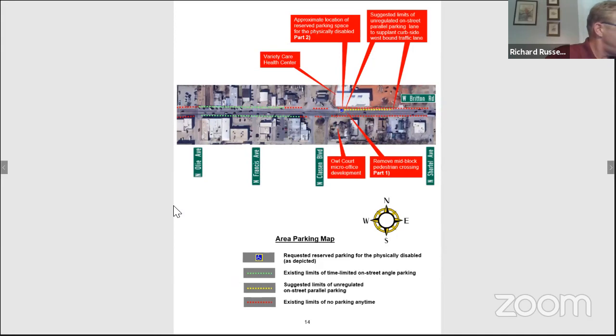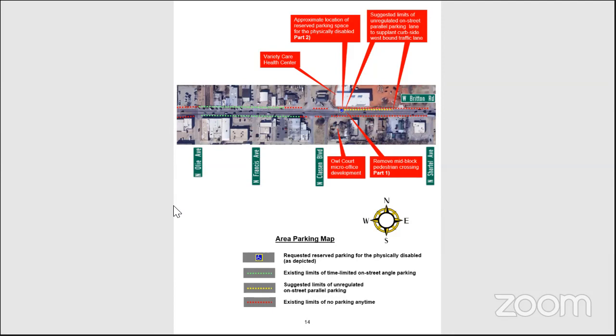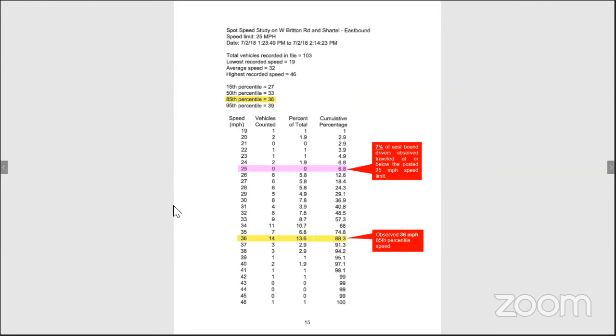All right, you've got our comments before you. On the first page of the report, you'll see the basic traffic data. One thing I want to highlight is that under traffic volume, this particular section of Britton Road carries just over 14,500 vehicles per day. So it's a relatively busy section. The posted speed limit on Britton Road, once you get west of Chartel, is 25 miles an hour. We conducted a speed study within that 25-mile-an-hour zone, and the 85th percentile was about 36. So traffic is moving about 11 miles over the speed limit. Depending on direction of travel, we got high speeds of 40 miles per hour in the westbound direction and 46 miles an hour in the eastbound direction.